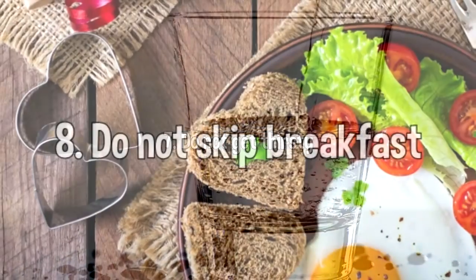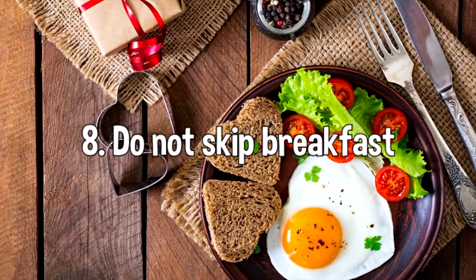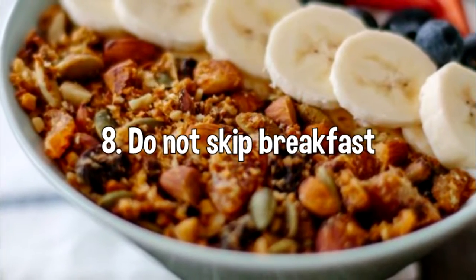Number 8. Do not skip breakfast. Some people skip breakfast because they think it'll help them lose weight. But a healthy breakfast high in fiber and low in fat, sugar and salt can form part of a balanced diet, and can help you get the nutrients you need for good health.